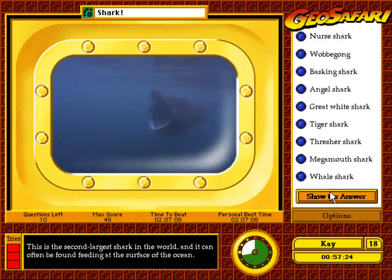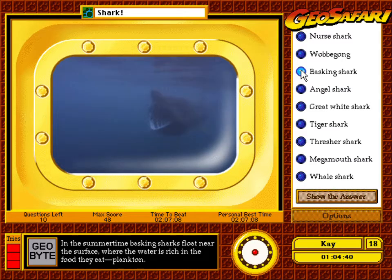This is the second largest shark in the world, and it can often be found feeding at the surface of the ocean. You got it!